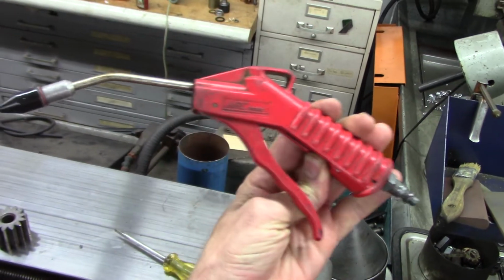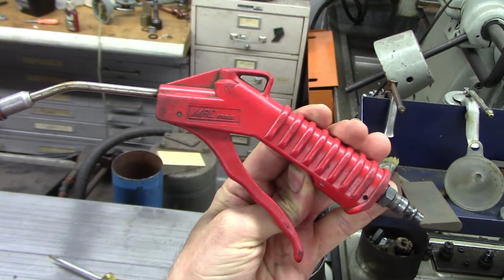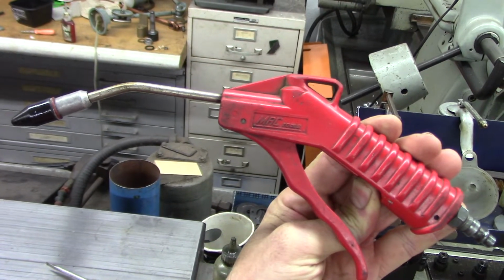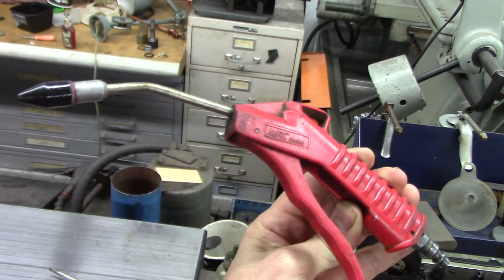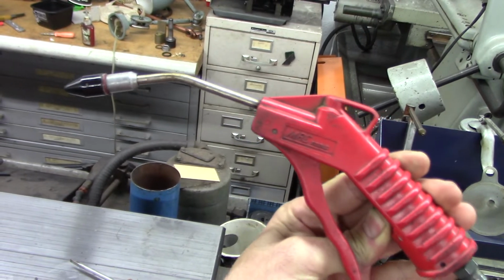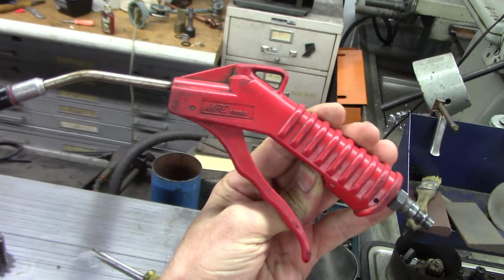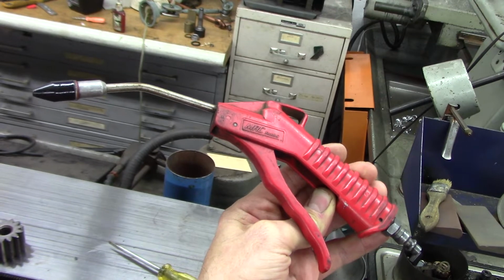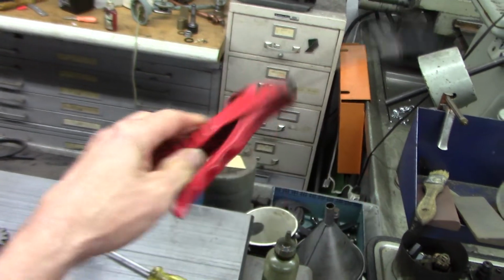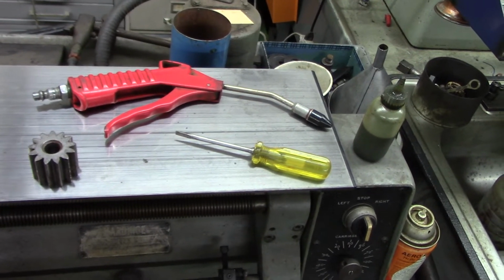These have always been my go-to air nozzles. This one says Mac Tools, but I think it's made by Vacula. The Harbor Freight copies, there's a Harbor Freight copy exactly of this, and I think it's blue. It's garbage. It leaks air like crazy. I bought like 6 of them when I had my other shop, and every single one of them leaked eventually. So, boo on that one. But that Vacula is a good one.